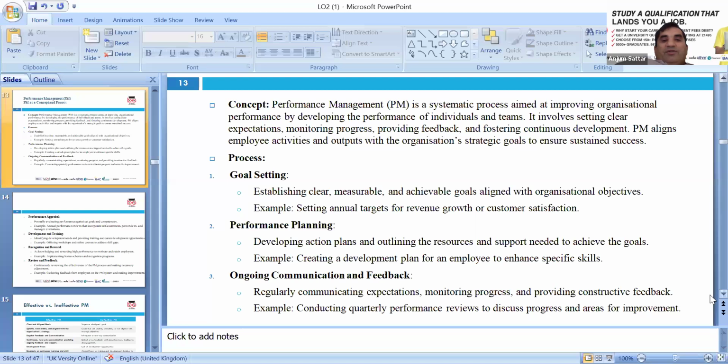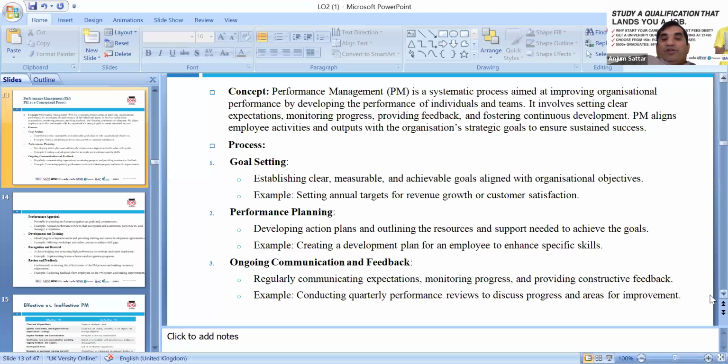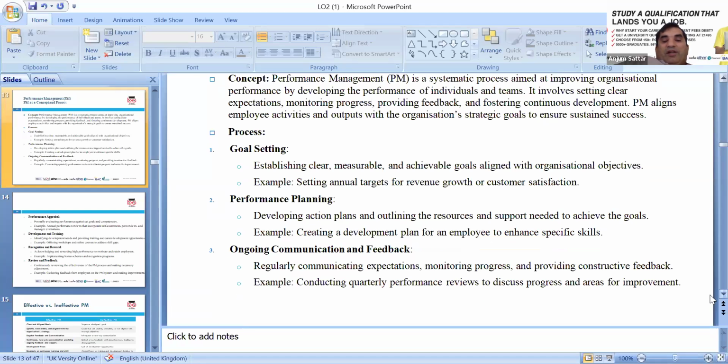Goal setting: establish clear, measurable, achievable goals. Performance planning: developing an action plan is like a sat nav, where you are and where you want to go. I'll give you a few tests to do, which are quite good for assessing your personality, what sort of person we are, what sort of skills we have, and we can do these tests for our own reflection. Okay, so reflection is also good for communication. Effective communication is very important, and we can focus on the 7 C's: complete message, concise message, clear message, concrete message. So we can focus on the 7 C's.